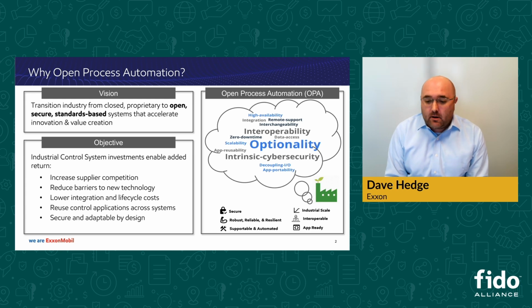How do we apply security by design? And this is really where we engaged with FIDO, we engaged with the FDO concept to bring that knowledge, to bring those standards in and change the way that we look at onboarding hardware into these types of systems.